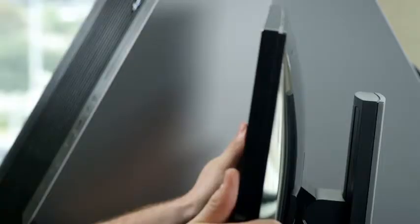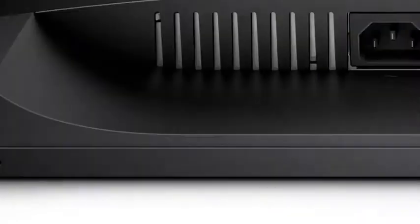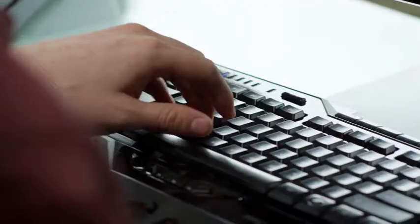Going on a long mission? Change your angle. This monitor's full range of adjustability features lets you game comfortably for hours. Easily connect your PC via DisplayPort and add another device, like your gaming console via HDMI.